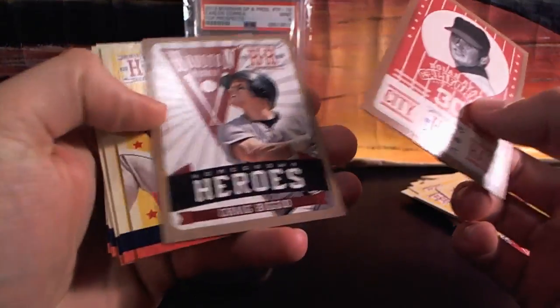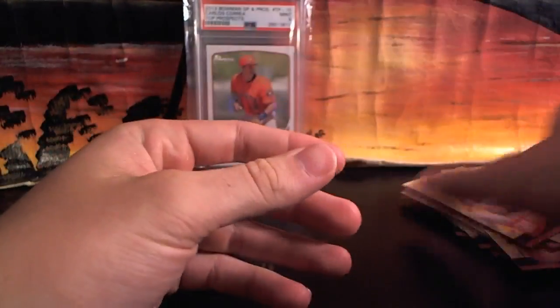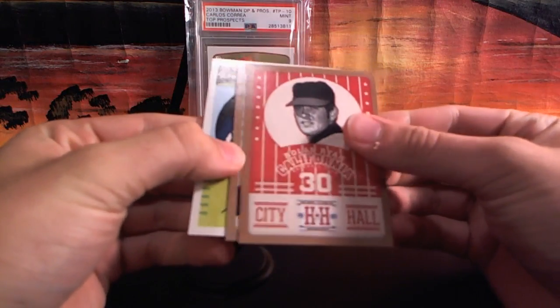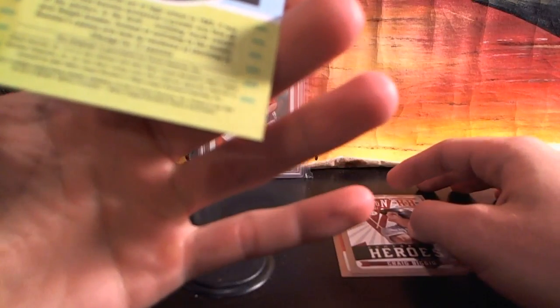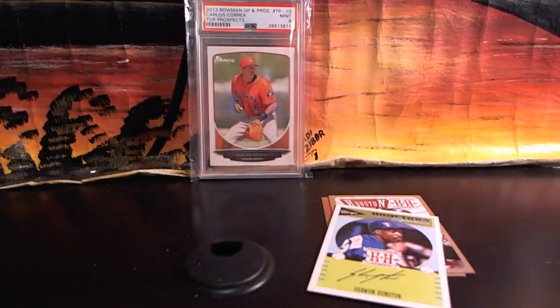Alright, Nolan Ryan insert, and Craig Biggio insert, and some more base. Alright guys, we pulled a nice auto. Let's see who that's going to. So Nolan Ryan, Craig Biggio, and this looks like it's going to go to Chicago. Let's see, I'm not sure if that's a White Sox or not.